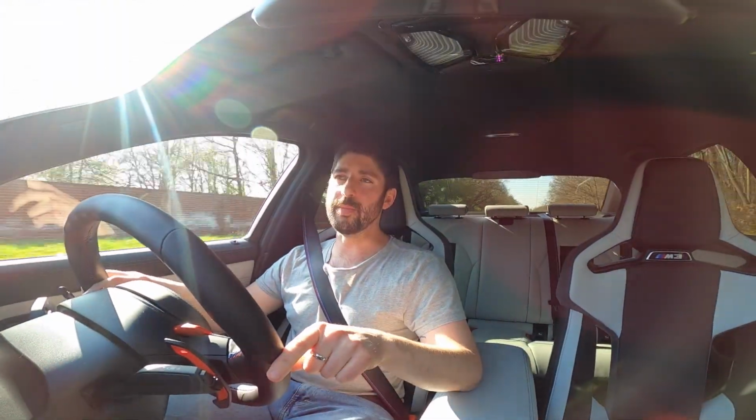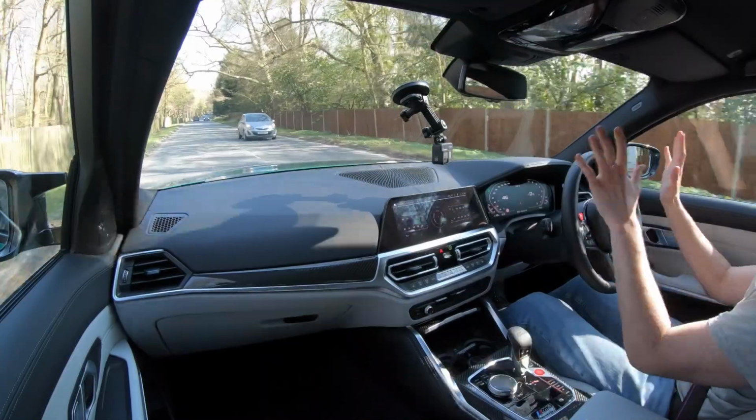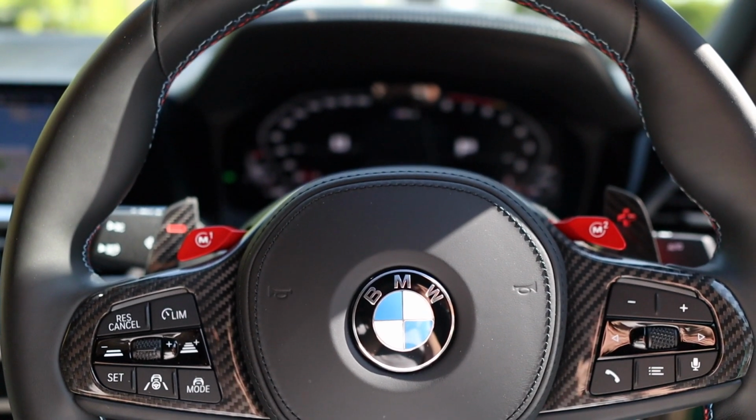Incredible power, brilliant mid-range torque, the sound is muted, the handling on this is great, but I just prefer the QV in terms of a performance driver's car. Now, what about everyday use? Because that's where it becomes important. You're not just going to use this on a track, etc.